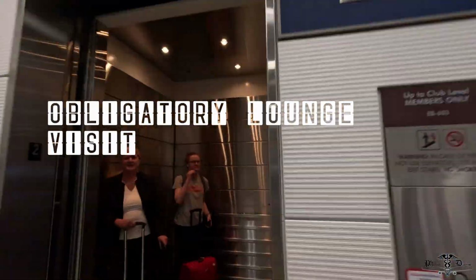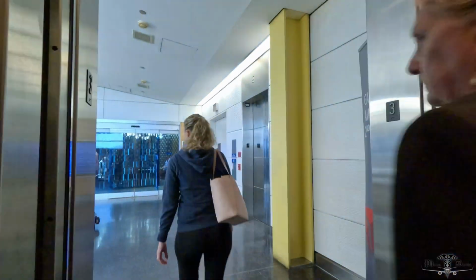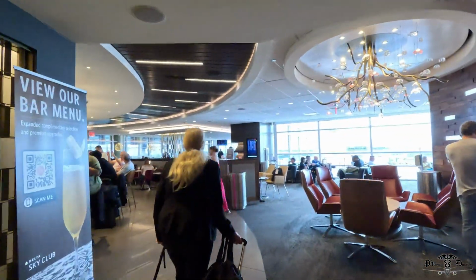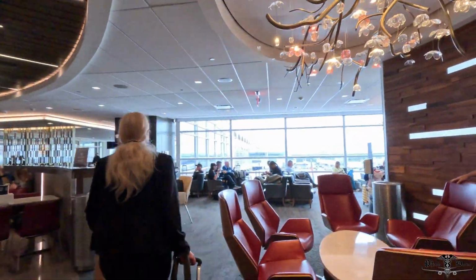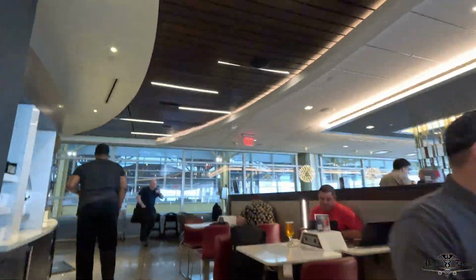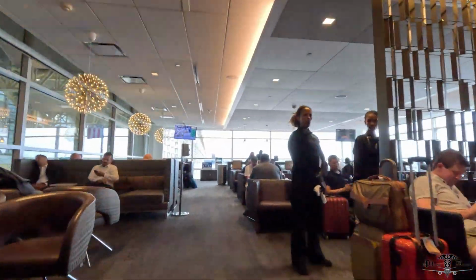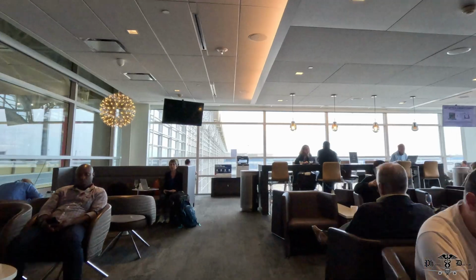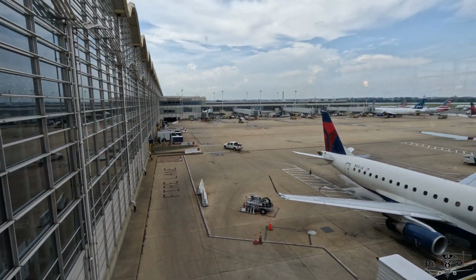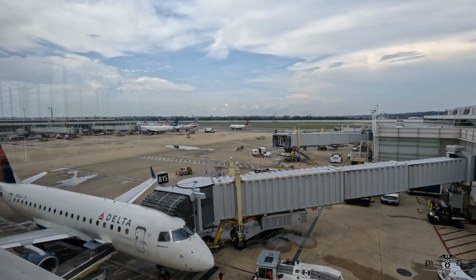You can gain access to the SkyClub via the elevator or a set of stairs to the left of the elevator. Once checking in, a small, comfortable seating area is to your left before the space opens up into a more expansive and typical lounge environment. There are multiple seating options spread throughout the lounge, a bar, a printer to print out any last-minute documents, expansive views of the apron.